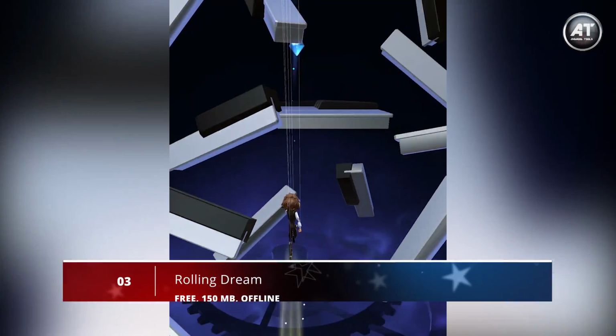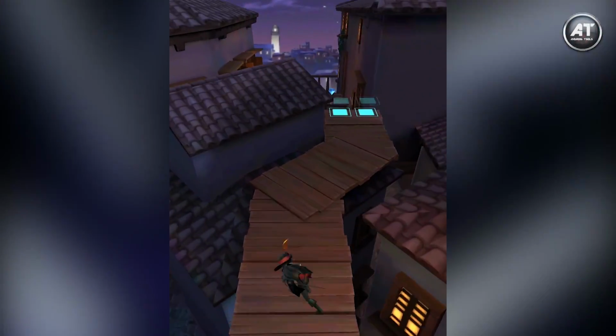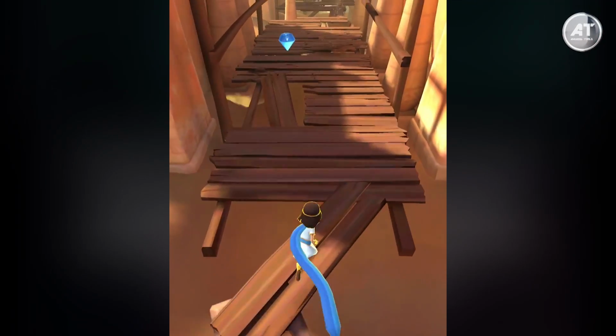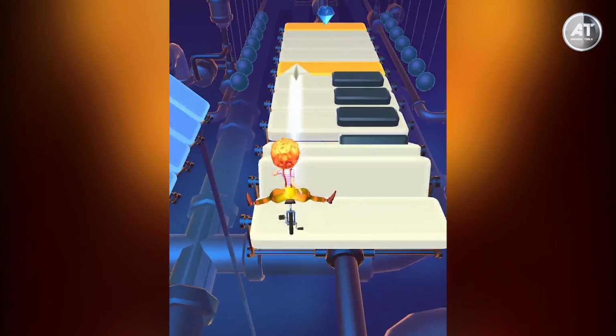Coming in at number 3, we have Rolling Dream, a continuation of the music game. This helps the little prince to cope with difficult challenges. Embark on a touching journey of dreams, overcoming difficult challenges under the original soundtrack. Listen to the rhythm of the melody and the beat of the sound to direct your character to avoid any traps that you might meet on your way.